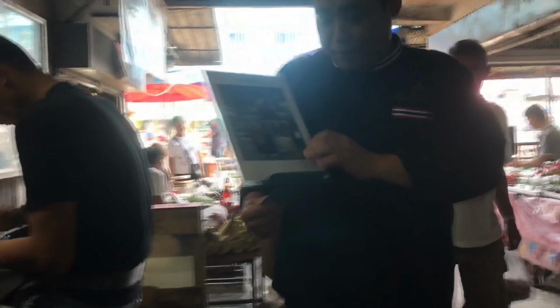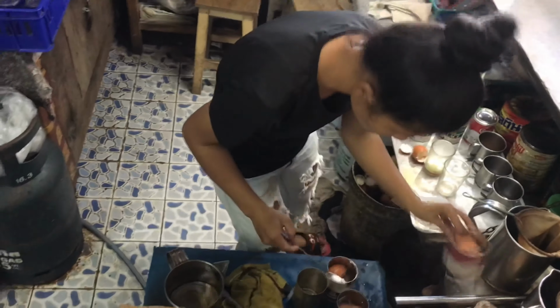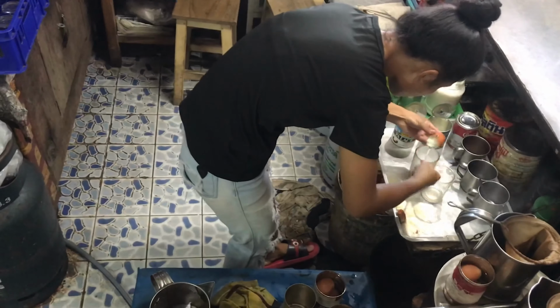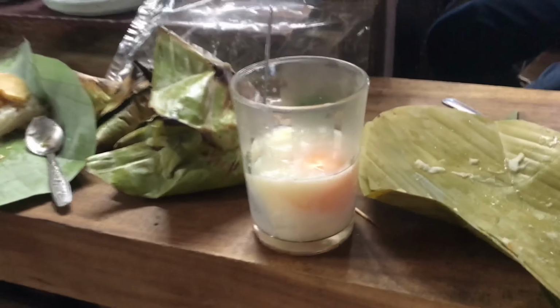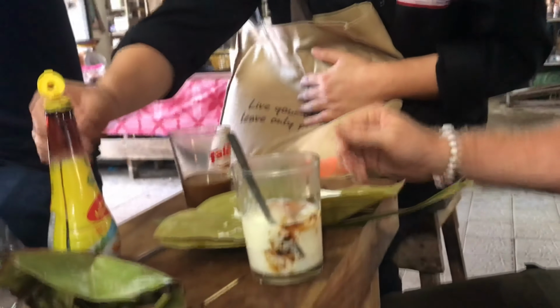So, would you like to try the soft boiled egg? The what? I say this is a breakfast. Soft boiled egg, and we have seasoning, the soy sauce, salt, pepper, put together and drink. Okay, sure, I'll try it. So we put this one in, and then you drink it. I've never had soft boiled egg before. Up to your taste. You like more salty? And pepper, a little bit.